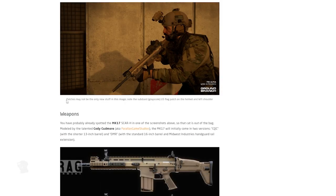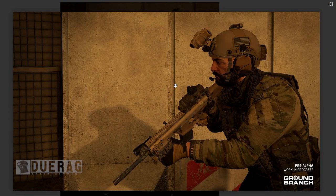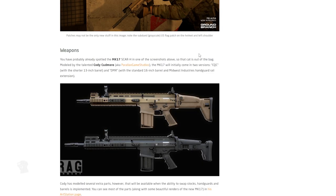Underneath this, it says patches may not be the only new stuff in this image. Note the subdued grayscale US American patch on the helmet and left shoulder. Left shoulder. Oh, I barely saw that. Also, I noticed a new weapon here. That's a SCAR. It's a weapon that I guess people hate in real life, but in games it's freaking great. Or at least that's what I've heard. Like they hate this shoulder thing that's right here or something. But yeah, anyways, we talk about the SCAR in the next one here.